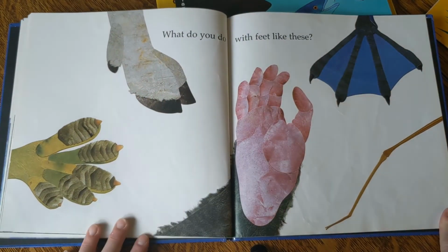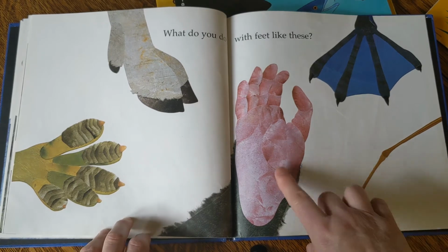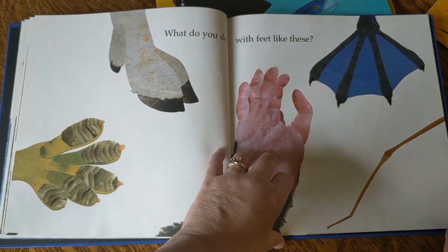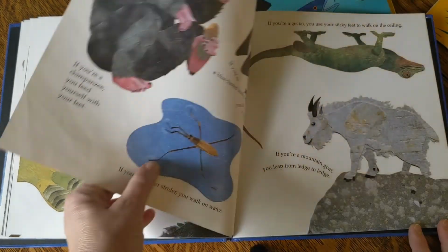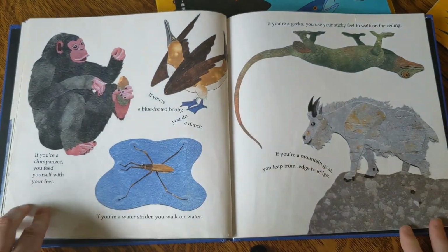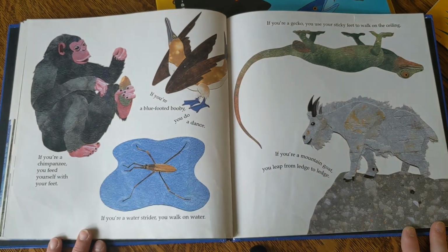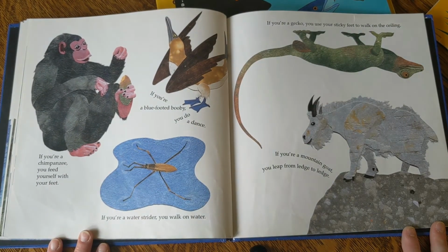What are those? Those are feet. What do you do with feet like these? What kind of feet are those? Did you get them right? Let's find out. Oh, those are a chimpanzee's feet. If you're a chimpanzee, you can feed yourself with your feet. If you're a blue-footed booby, you can do a dance. Isn't that a silly name?